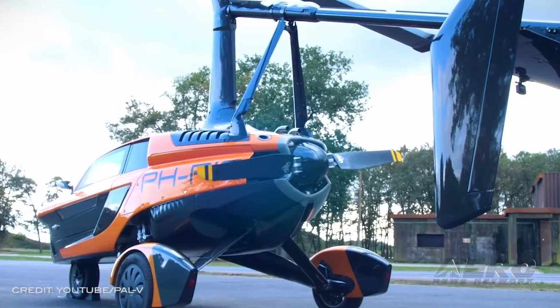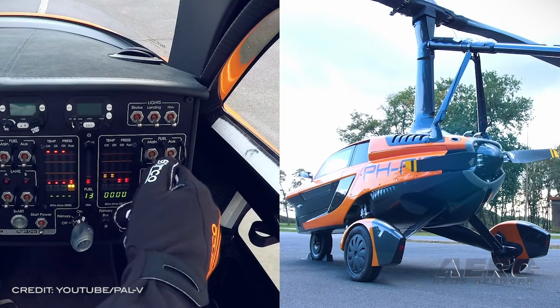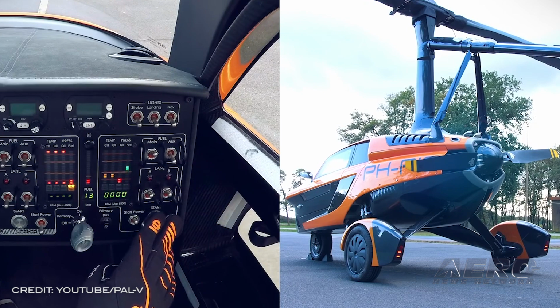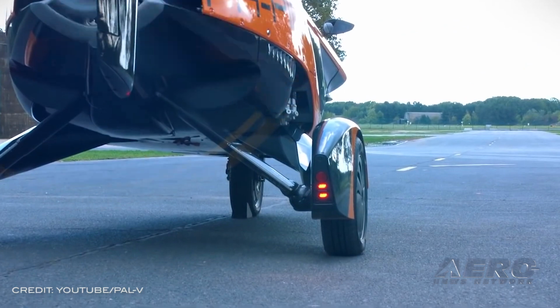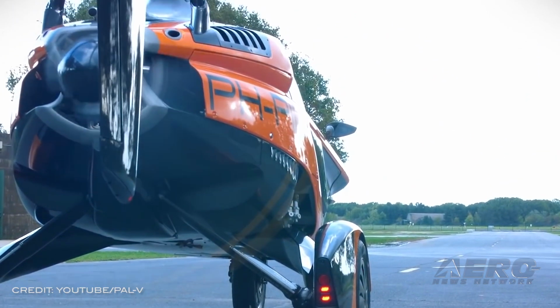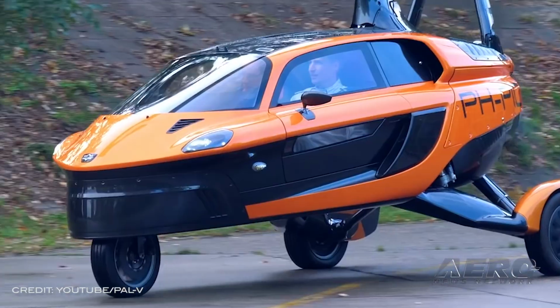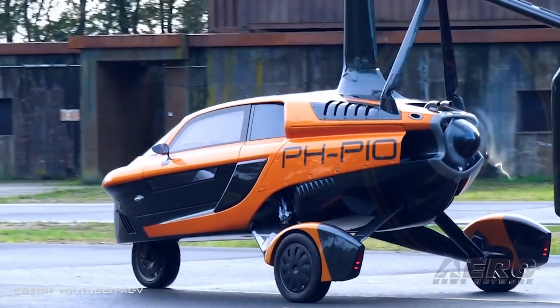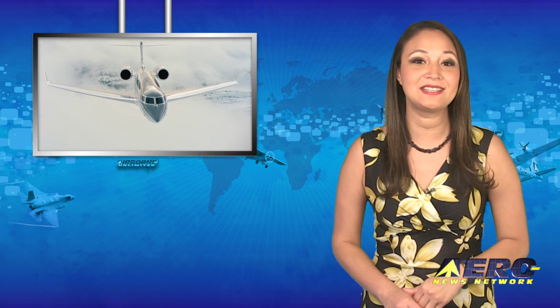Since 2015, the PAL-V Liberty design has been going through aviation certification with EASA. It should be finalized by 2022. The PAL-V Liberty significantly benefits from the certification experience accumulated in the earlier flight test program with the PAL-V1. Over 1,200 test reports need to be completed before the final 150 hours of flight testing can take place. After this, the deliveries to customers will start. Maybe this will be the solution to our traffic problems. After these messages, Gulfstream G500 and G600 confirm performance updates.